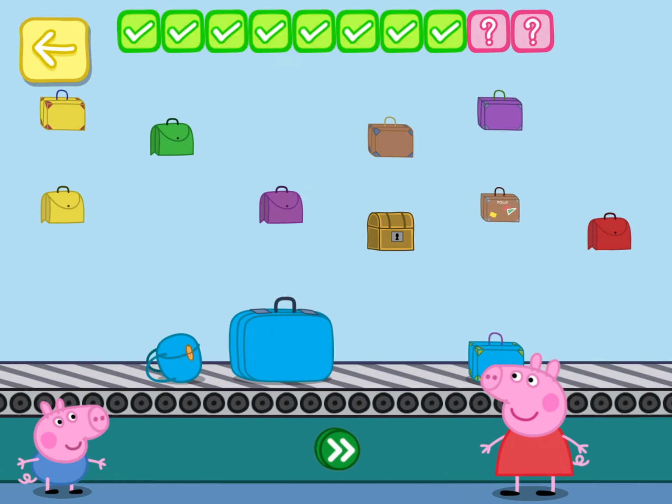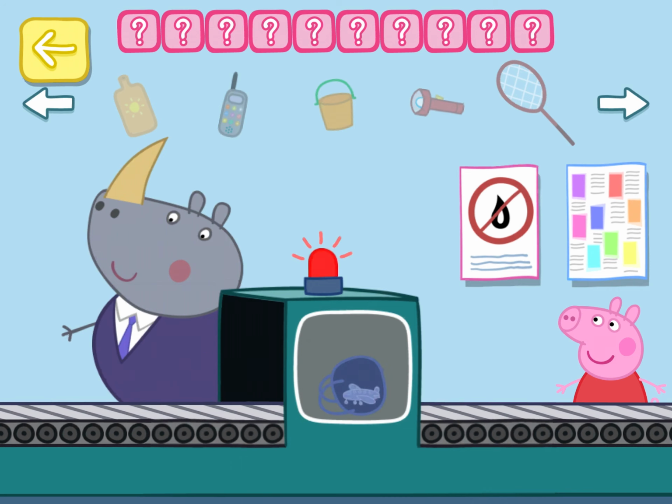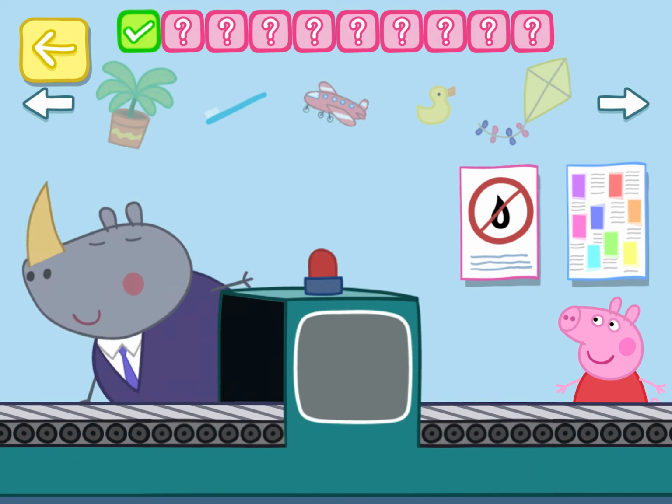One, two, three. You've done this before, haven't you? Place two purple bags on the conveyor belt. One, two. Perfect. We have all the bags we need. Can you see what is inside the bags? Can you remember what was in each? You've done this before, haven't you?